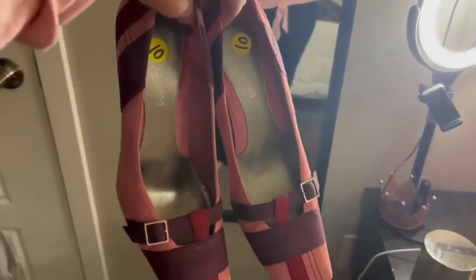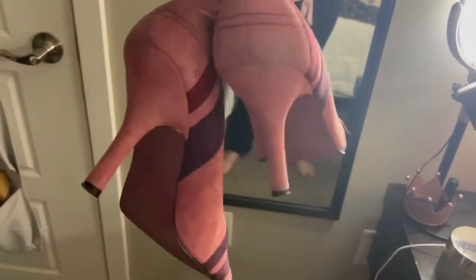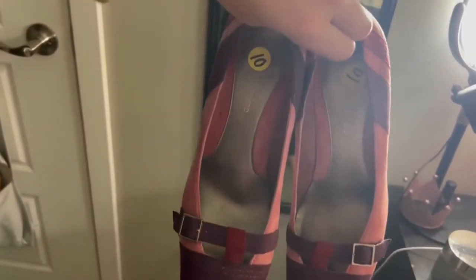Real quick, I forgot to tell you, I got these shoes at Goodwill yesterday. Look how adorable these are. Oh my goodness. I just really think they're cool.